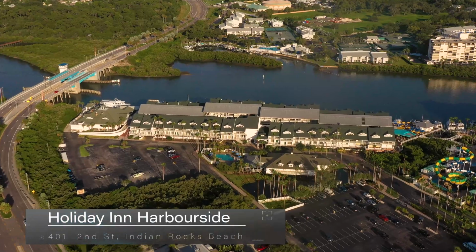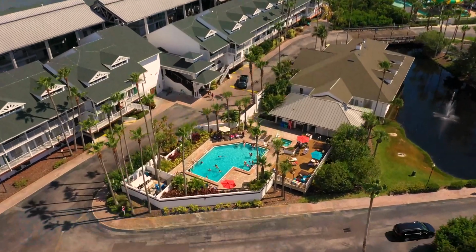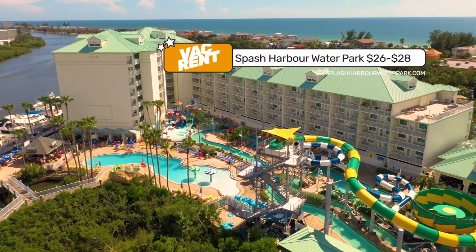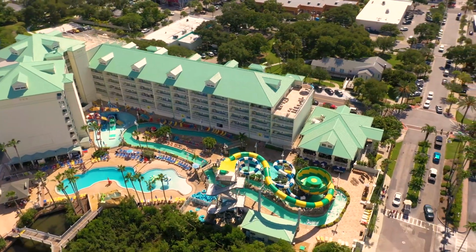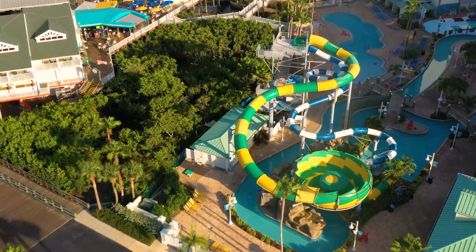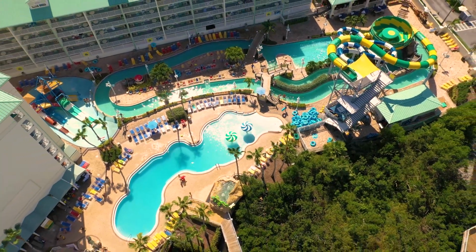Indian Rocks Beach does have one big chain hotel, a Holiday Inn. The Holiday Inn Harbourside, but it's really unique. The Splash Harbor Water Park is here. Admission is $26 on weekdays, $28 on weekends. It includes a unique miniature golf that is in the courtyard area of the Holiday Inn. This is nice because it is completely in the shade.